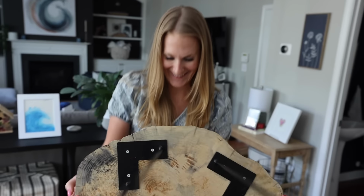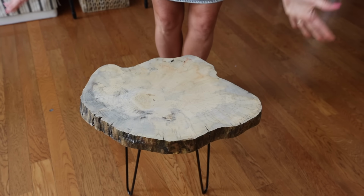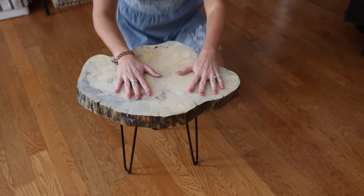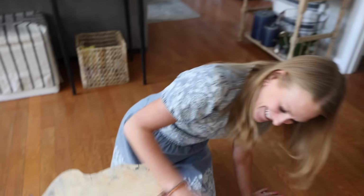I'm nervous. Is it going to be flat? Is it going to be straight? I hope so. Let's see. This was so easy, and I am not even a woodworker, guys. I was so excited. Leslie wasn't as much of a fan.